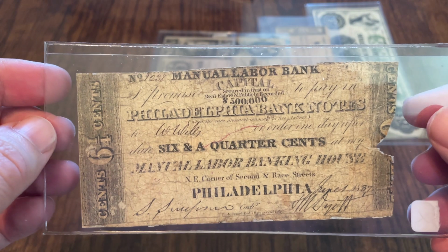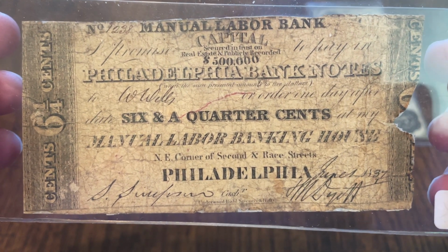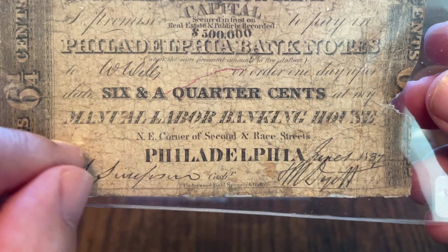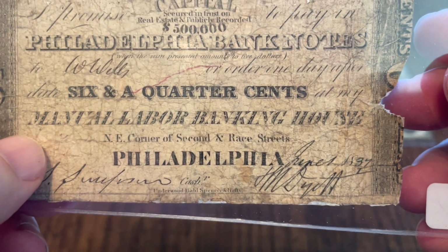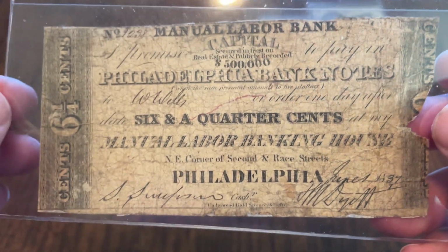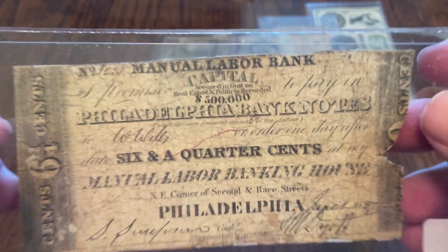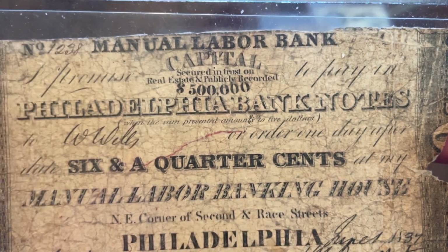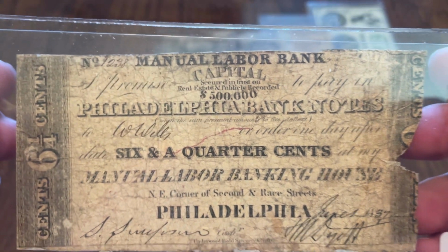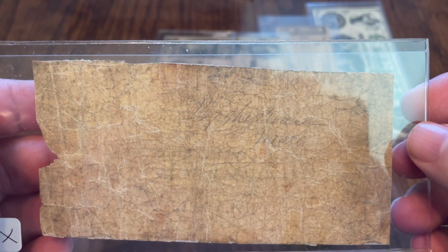Number 6. This is most certainly an odd denomination. From the Philadelphia banknotes, this one is, what is that? Manual Labor Banking House, and it's 6.25 cents. It was drawn from a $500,000 balance. This note, where do you get 6.25 cents from?